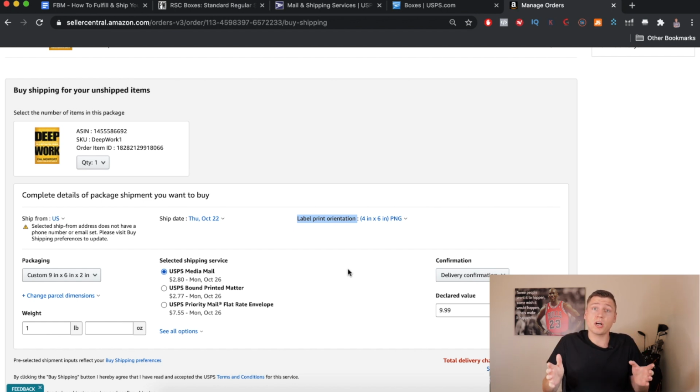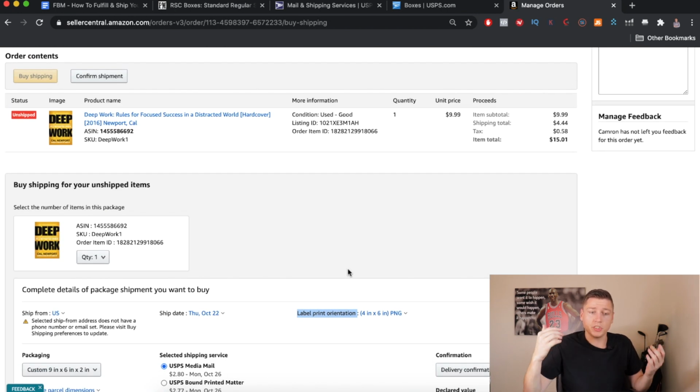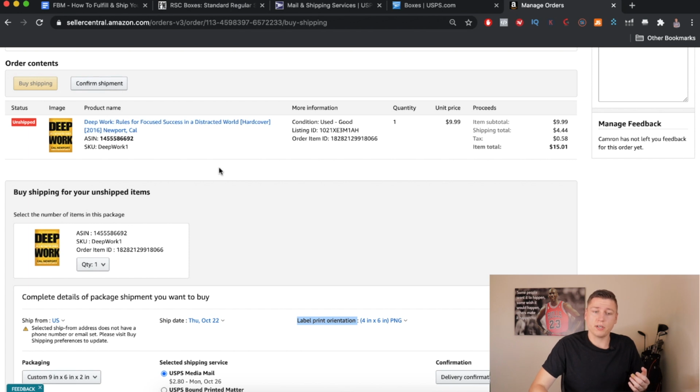So it literally just needs to be dropped off with the carrier, whether USPS or UPS, and then they scan it. You can get a receipt for it, that way you have proof that you actually sent this bad boy out. Then you're all set there. The item will be shipped, you hit confirm shipment up here and you're good to go. The customer receives it, you get your money, everybody's happy. But that is FBM in a nutshell, guys.